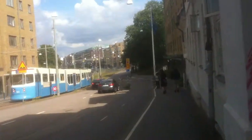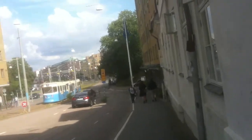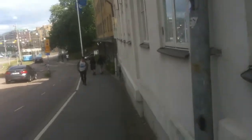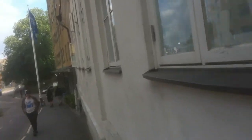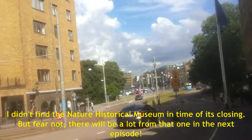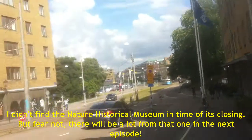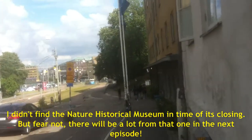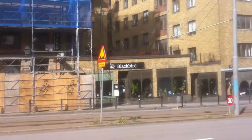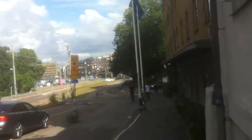Well, it did become a bit expensive today. I'm going to show later on what I did buy. Walking down now, trying to find a museum. Naturhistoriska. Natural history, you can call it that. This is the view of Gothenburg.